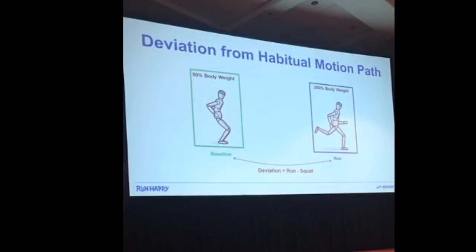So how does this work? Well, we've done studies looking at single leg squat, double leg squat, walking, running, jumping. What we found is that if we take a minimal load state, such as a two-legged squat, which is 50% body weight on each leg, we can look at the knee abduction motion, and we can look at the tibial internal rotation of the knee. We can use this to identify how your body wants to move due to who you are at that given point in time, and we develop a personalized baseline.